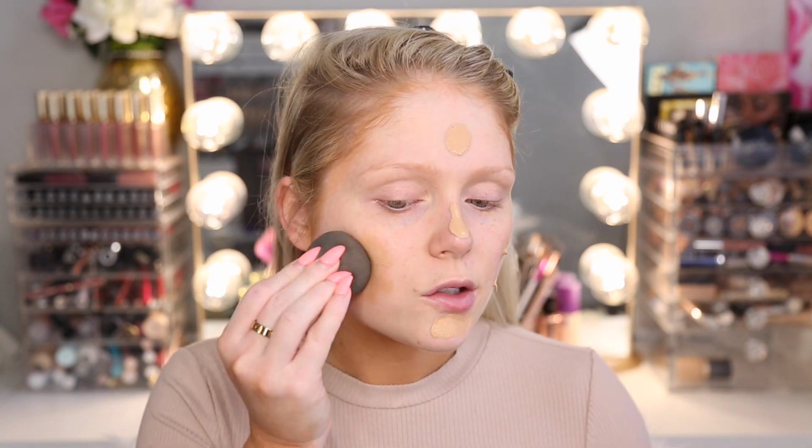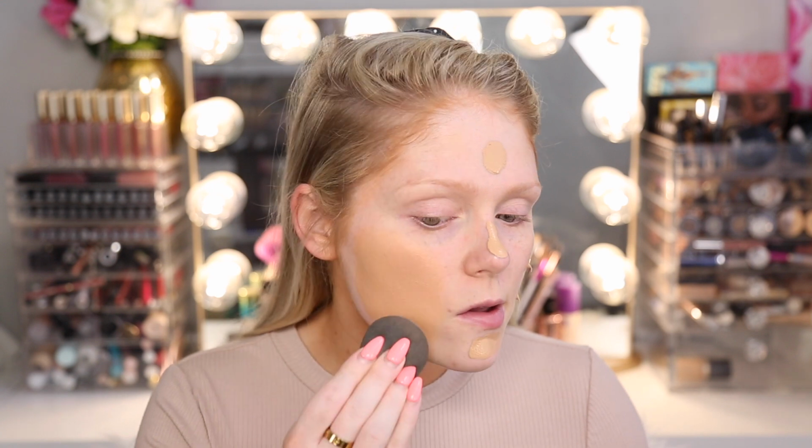It does have a bit of a scent to it. I wouldn't say it's a bad scent, I wouldn't say it's a good scent either. It just kind of smells like foundation. I feel like I have another foundation that smells like this as well. It may have even been the original Matte Velvet Plus. So we're just gonna start pouncing our beauty blender.